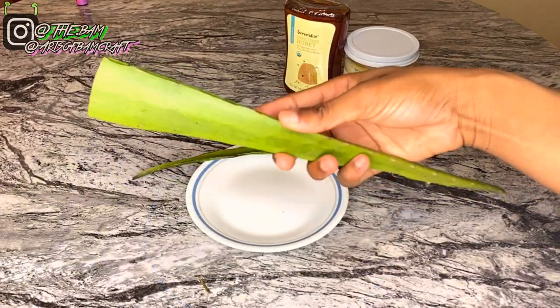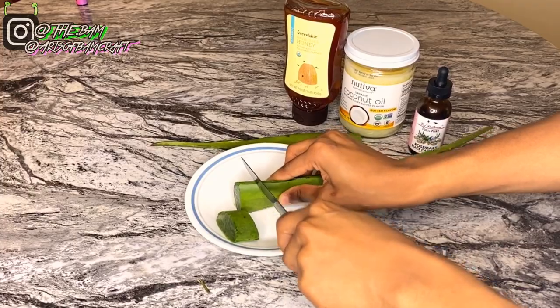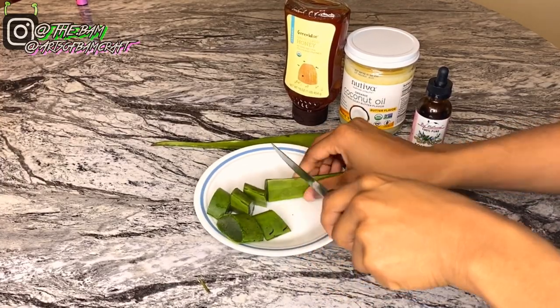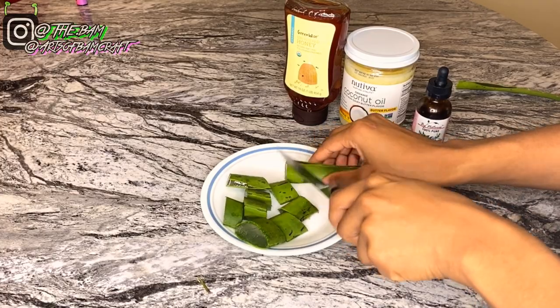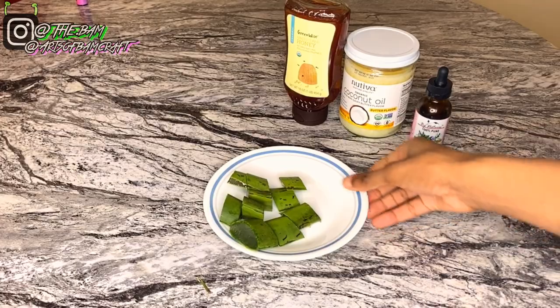So now you want to get the aloe vera tail that we put to the side. You want to cut the stems off the side first. I already cut the stems off camera. So remember what I told y'all, cut the stems off the side first before you cut your aloe vera into pieces. Now I'm just cutting it into smaller pieces because we are about to prepare our aloe vera hair oil.